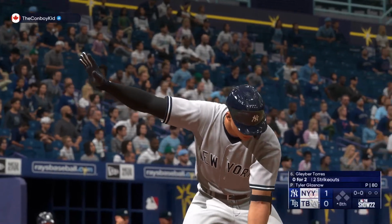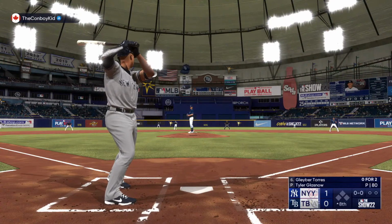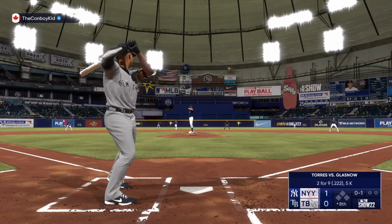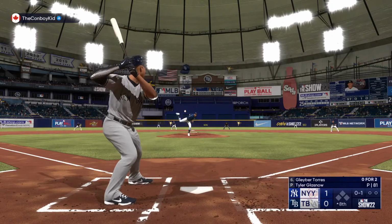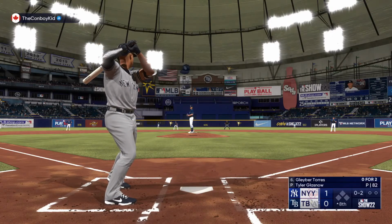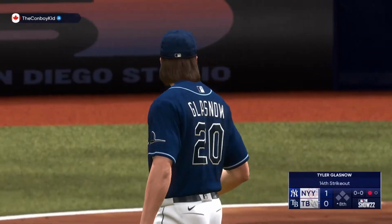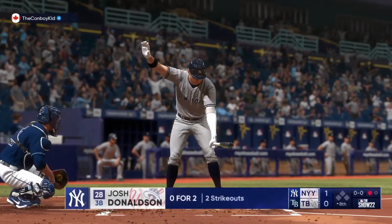And welcome back. Here's Gleyber Torres, leading off for the Yankees, the pitch. The second baseman. Gleyber Torres. That's in there. 0-1. That one fouled off. And down on strikes he goes. 1 gone here. Here's Josh Donaldson, up next for the Yankees.